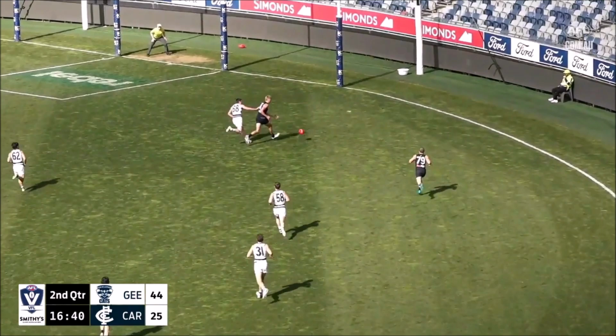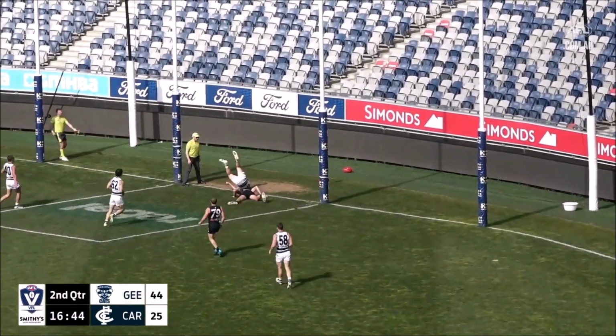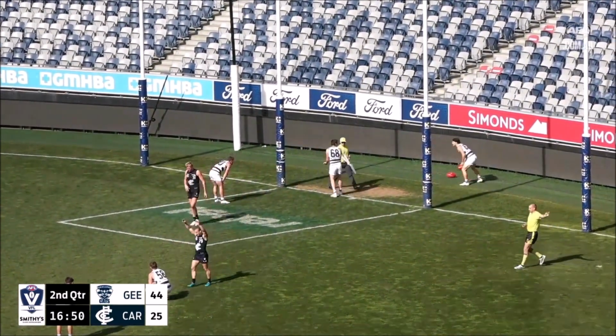Carl into the pocket. Lemmy's going to do some work. It evades him. Did anyone touch it here? Lemmy trying to go off the ground and be touched over the line. Oh, it's a goal. Oh, it's a goal. So that's going to come back all the way to Carl in the pocket.